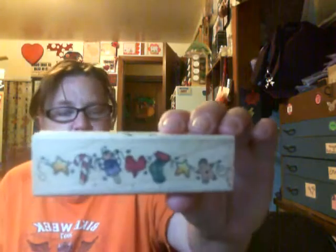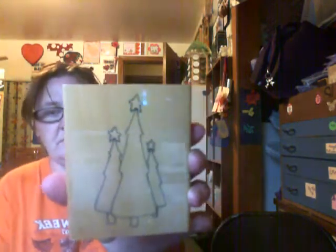This one's really cute. This got gingerbread, a star, a stocking, a heart that says joy, an angel, a candy cane, and a star. So then in the back. And then this one. It's Christmas trees, just like that. It's rarely used.